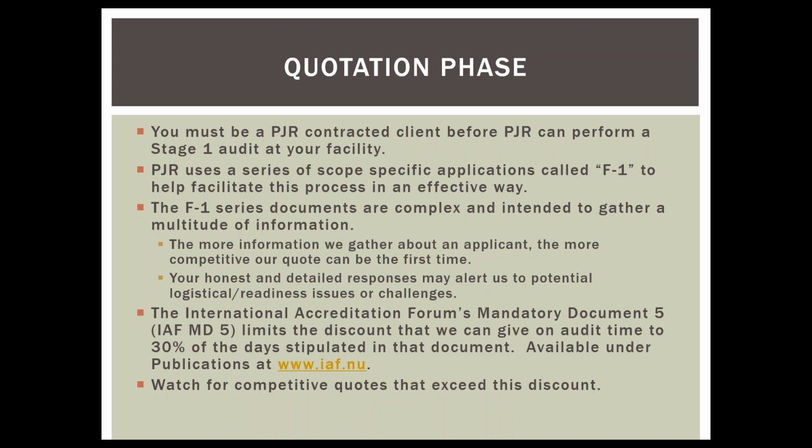And the intent is that the more we can learn about you at the quotation phase, the better we can be competitive in terms of our quote. So the more that you tell us up front, we're going to be able to quote you better. And it's also going to help us know in advance what are some possible logistical or readiness issues.